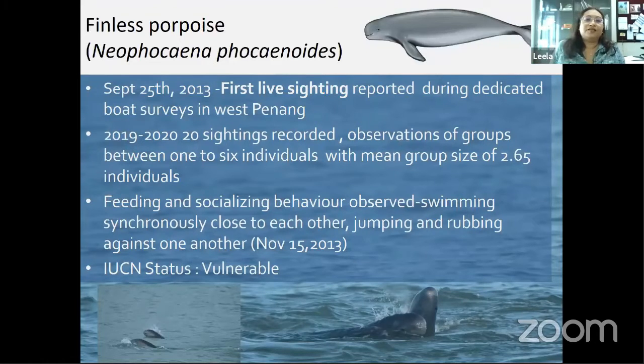Okay, now I'm going to go on to the finless porpoise, which these animals were found as we were observing other animals. So in 2013, we found the first live sighting of this animal. It has been reported before, strandings have been reported, but not the first live sighting. So we discovered that. And then since then, in our current study from 2019 to 2020, we have recorded at least 20 sightings with a mean group size of about two to three animals.